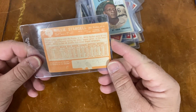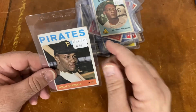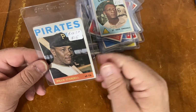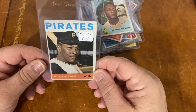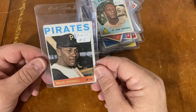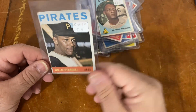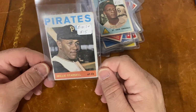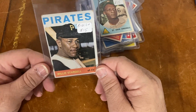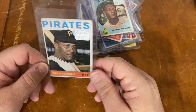It definitely has some issues. There's paper loss. It's got some creases. Corners are dinged up. But when you think about it, I spent $10 for this. Now this will go in my binders that I have for my Pirates from the '50s, '60s, '70s. So it'll do fine in there, just to round out the '64 set. In a second, you'll see why I'm not disappointed.